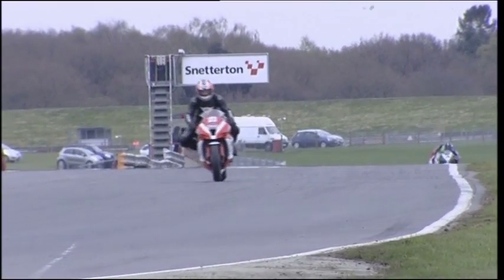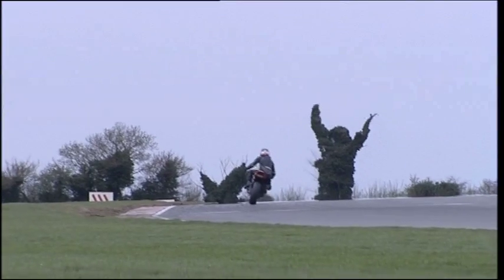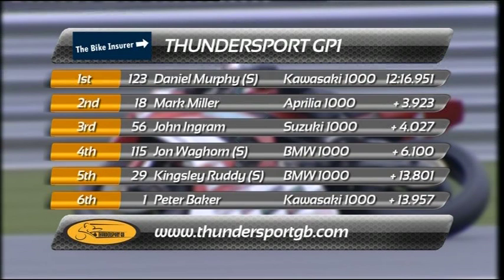Who will get second in the background? It's close, but it's Mark Miller. Mark Miller just gets John Ingram on the line. Not much in it, you've got to say. Miller wins the GP1s ahead of Ingram by finishing second and third, but Danny Murphy is your winner overall. He'll pick up the 25 points.